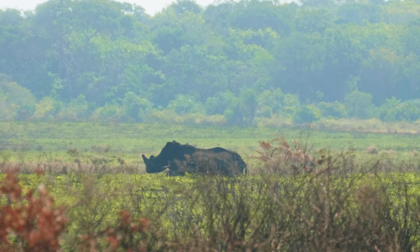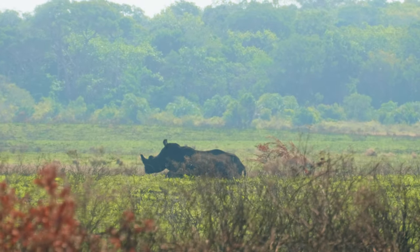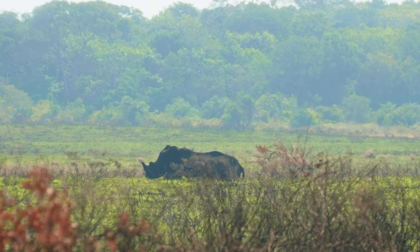And that, ladies and gentlemen, is Orion. A bit far, steep.